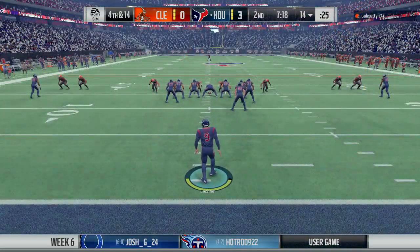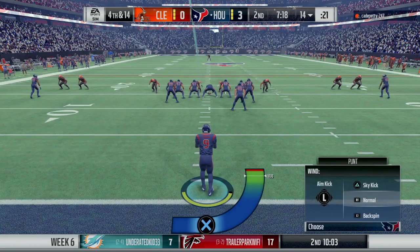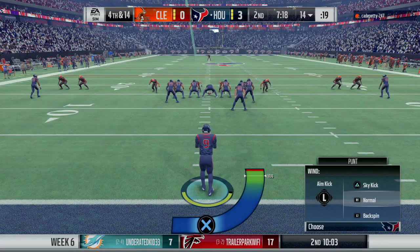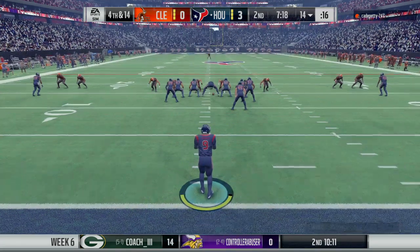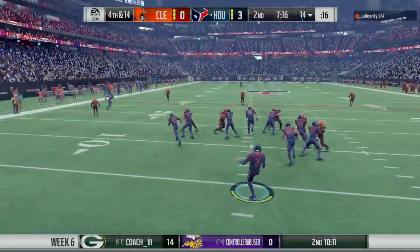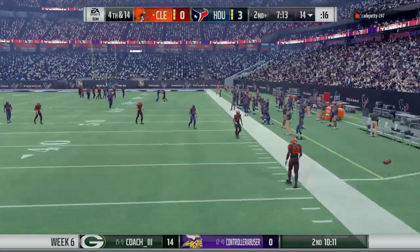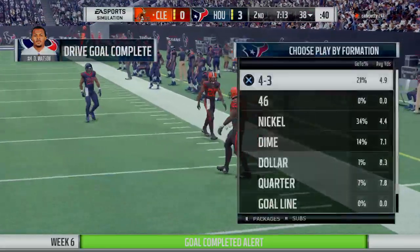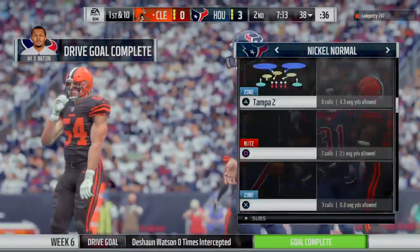Here now, Shane Lechler, 41-year-old punter, to kick it away. Jabrill Peppers is deep for Cleveland. This is away and a very good kick, angled for the sidelines. And this punt goes out of bounds, and it'll be marked inside the 40. Here comes the Browns offense back onto the field.